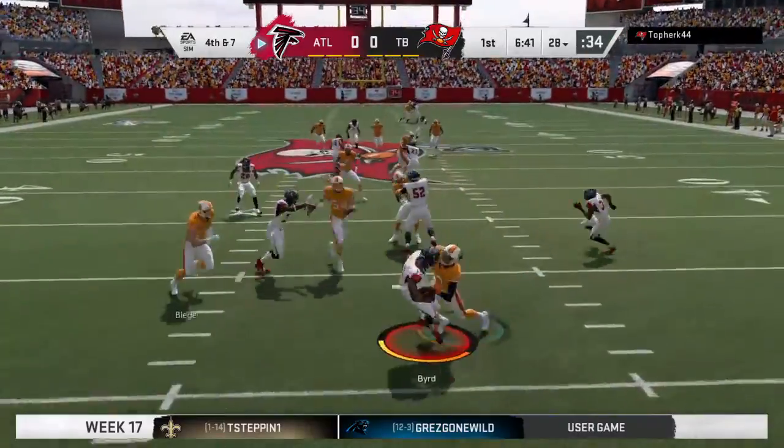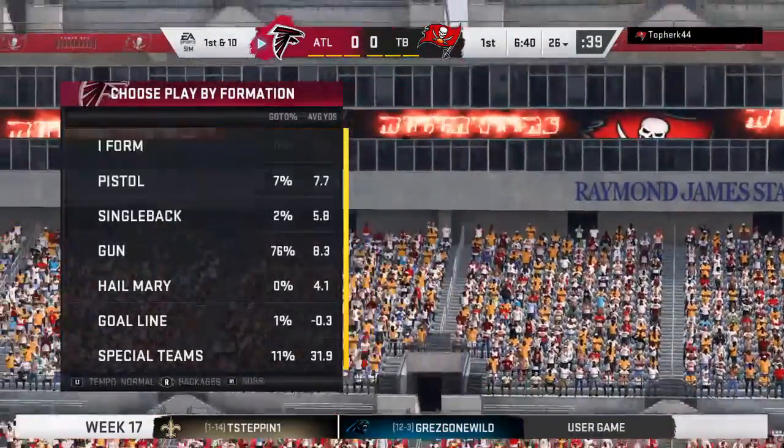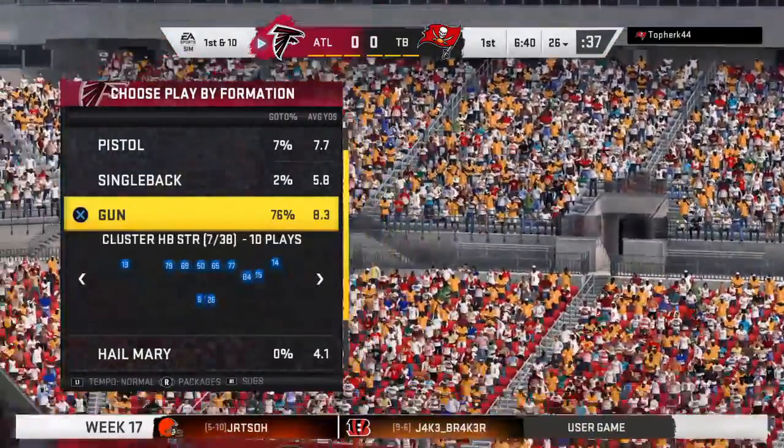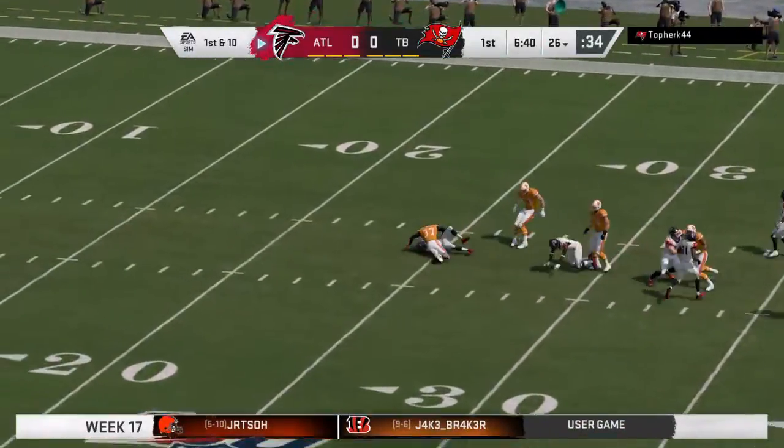Here's Bird to return. 51 yards on the punt there. And the Falcons will be taking over 1st and 10. First and 10 at their own 26-yard line.